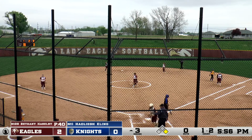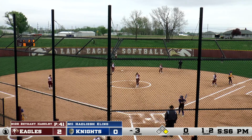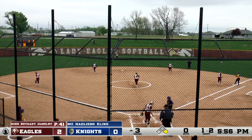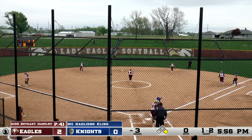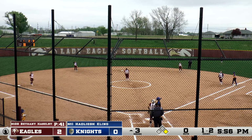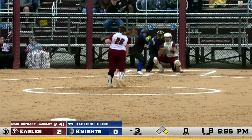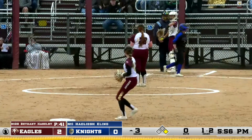Foul tip there into the backstop. Count stays 1-2. And Bethany Hazelby looking to strike out Hadley Elling here with this next pitch. Swing and a miss for strike 3.